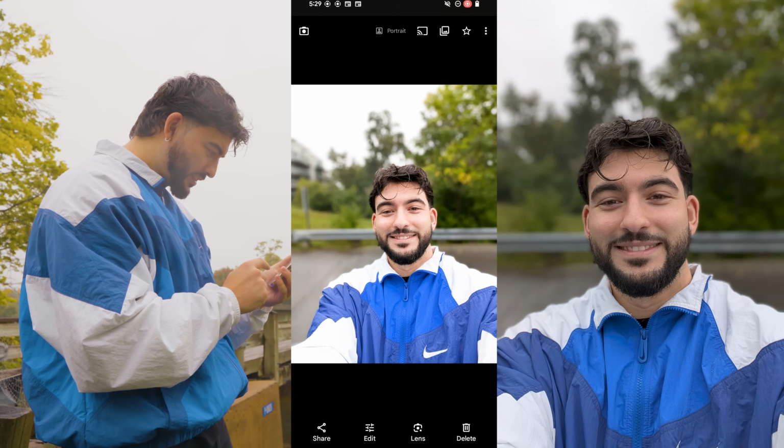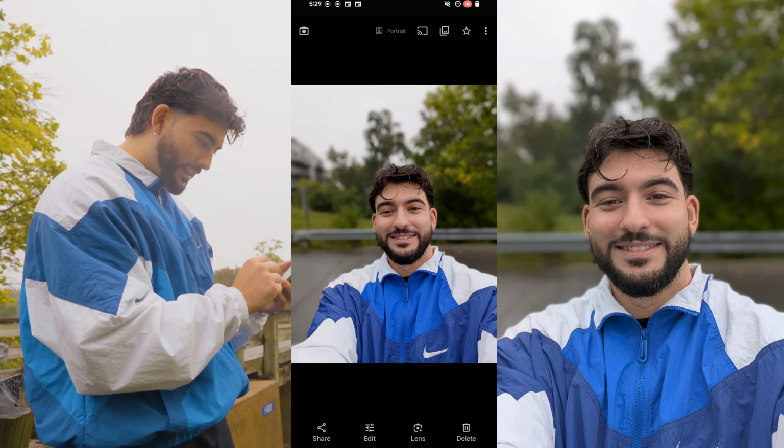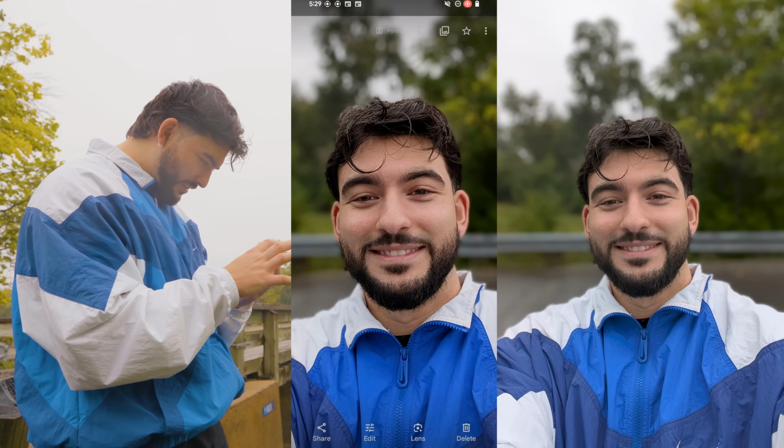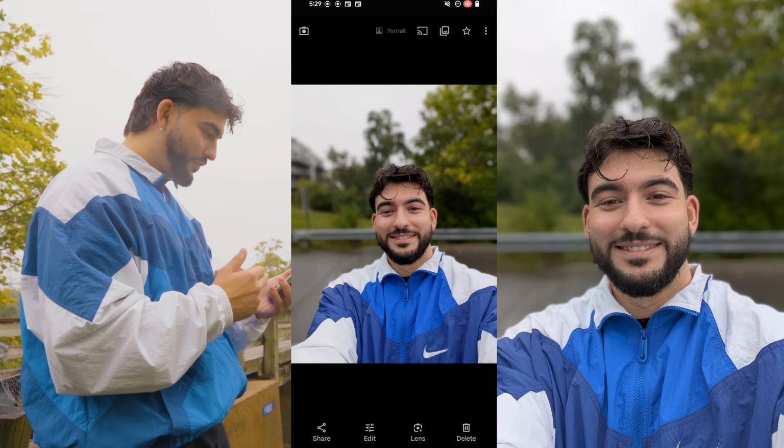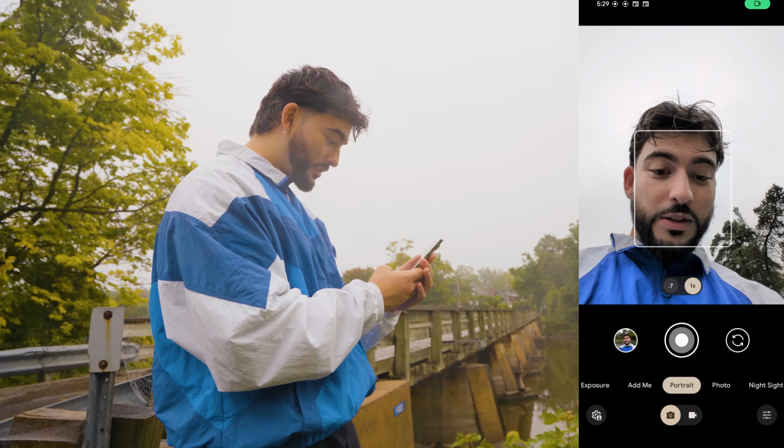But yeah, the actual processing of the picture is nice. It's creating this really nice blurry background, and it's actually really good. It doesn't look photoshopped, or like it's done on device, but the software is pretty solid on this one, I have to admit.